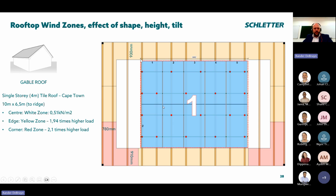The blue squares here are our PV modules, and the lines are the mounting rails. The lines going vertically up here are the roof rafters that we're going to fix roof hooks to, in this case. And the red dots are the fixings where the roof hooks will be going. So the center zone, all good. But if I move into the yellow zone, it's almost double the load, and the red zone is more than double the load. On a single story house in this scenario with this roof size, that's about 800 millimeters from the edge and about 900 millimeters from the edge there. And from the roof ridge, also about 900 millimeters.